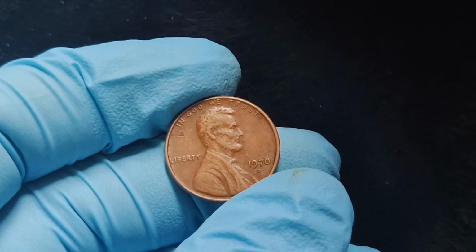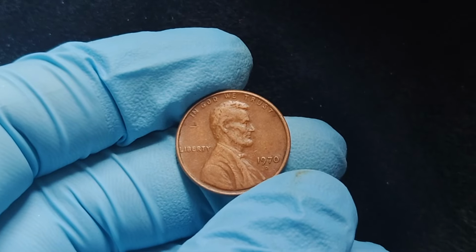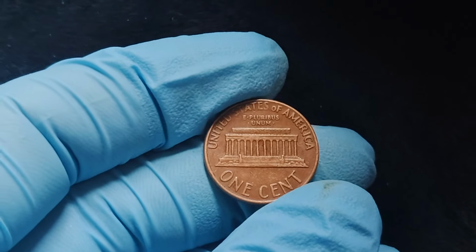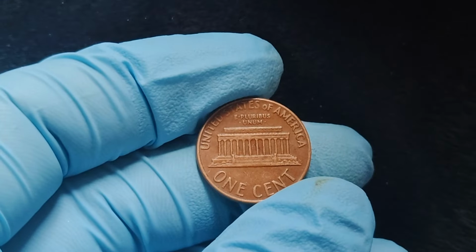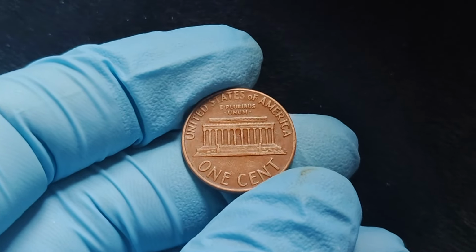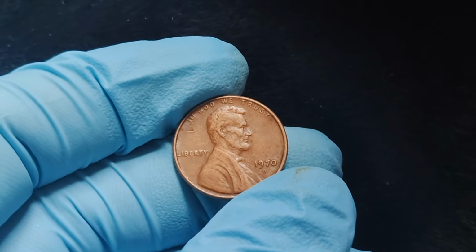Let's say you find one, what next? Don't just run to your nearest coin dealer waving it in the air like a golden ticket. Here's a better plan: send it to a professional coin grading service like PCGS or NGC. They'll confirm its authenticity and grade its condition. Check recent auction prices to see what similar coins are selling for, as serious collectors often pay top dollar, so consider selling through an auction house or a trusted coin dealer.